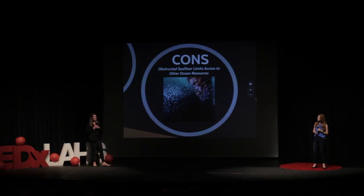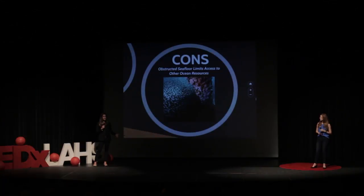Another con that we see is the fact that when you reef a platform, you leave it on the ocean bottom. And trawlers are not a fan of this program. And although trawling is like taking a bulldozer the size of a football field across an ocean bottom, it's still an important source of revenue for many countries. And if there's a platform in the way of your trawl, you can no longer have access to those fishing grounds.